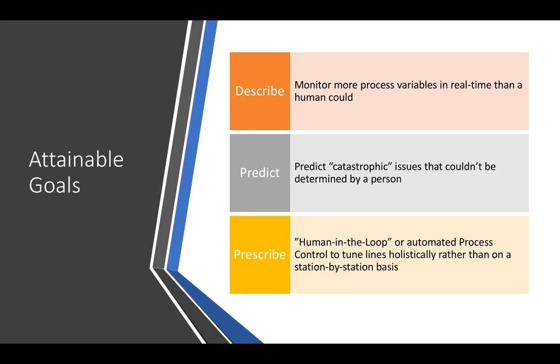That's sort of the top level. That's either human in the loop or automated process control to tune lines holistically rather than on a station-by-station basis. If you think of sort of the whip crack effect of one operator at the start of the line tuning his process to get it inbounds, but that throws it out of process for an operator down the line who again adjusts and throws off a process for someone even further down the line. Think instead of one overwatching entity being able to make all those adjustments to holistically produce the best product with the least downtime.